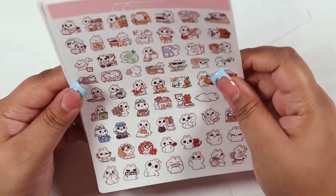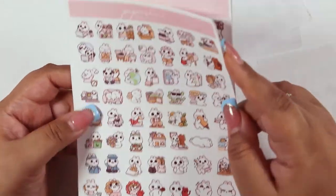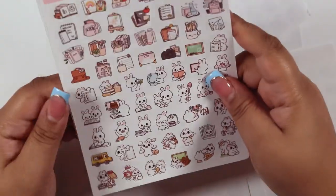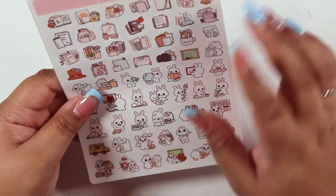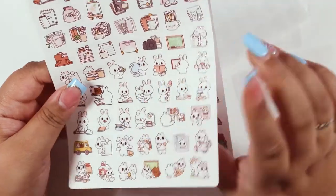Once again, I probably do have a lot of these stickers, but we love a good sampler, and I do have organization. I'm working on my samplers. Then we have the school sampler, which is a vibe. I think I have the digital pack of this, but I still wanted to pick this up.